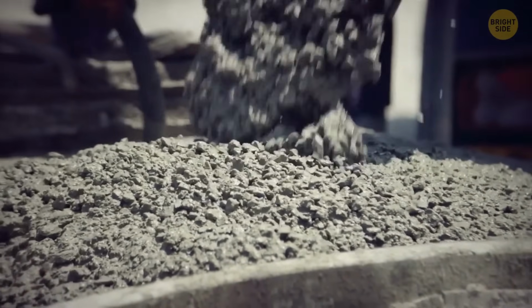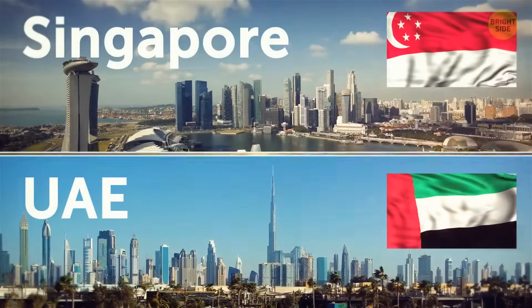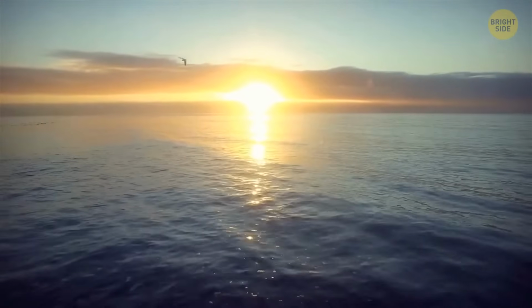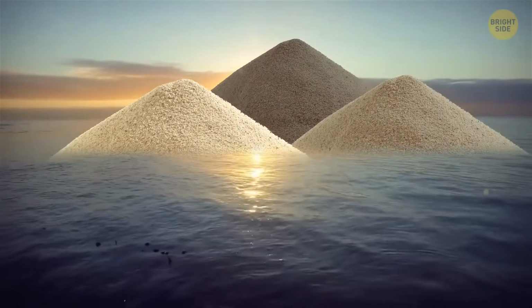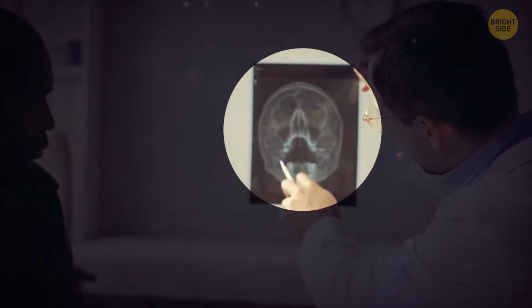Even though there's a lot of it, sand is still a valuable material. Concrete is made out of it. And also, some countries, like the United Arab Emirates and Singapore, have shipped tons of sand to extend their territory by creating additional islands.